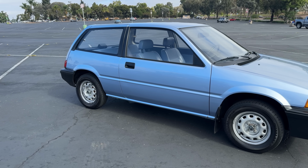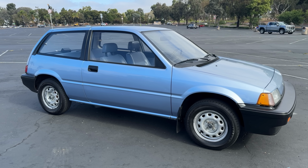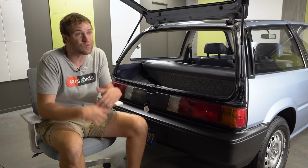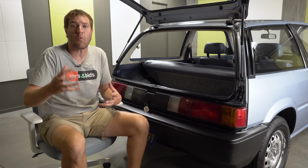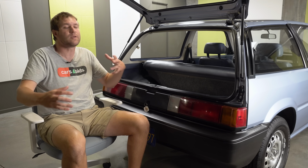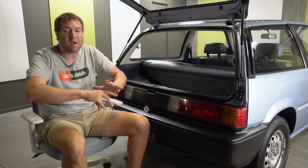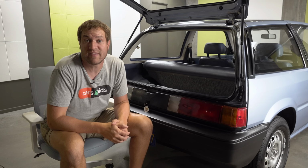And this is a strategy that Honda followed throughout the 1980s and into the 1990s. Their designs were quite uncontroversial and not necessarily in a good way. You could say bland, you could say boring, but that was the point. They didn't want to take any risks and try to scare people away. They wanted to make cars as middle of the road as possible to capture as large of the bell curve of people as they possibly could.